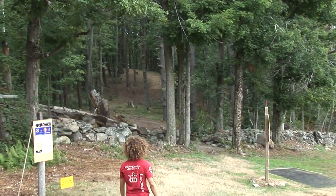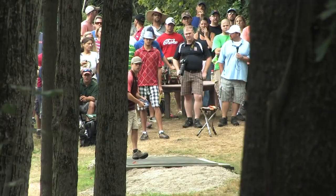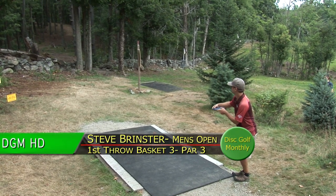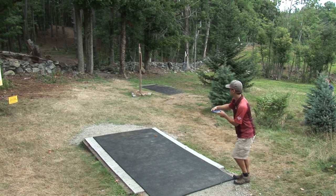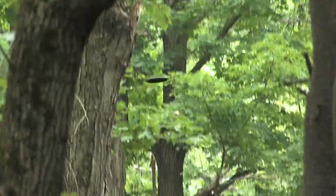Nico sends it down. And here's some crashing. It looks like he kicked a little left. Steve, he's throwing a driver. It's more likely a T-bird. Seems to be his favorite disc to throw as a driver, T-bird. That's looking good. Looking clean.